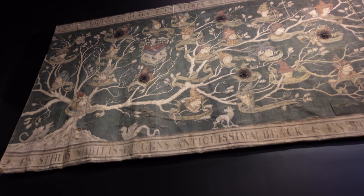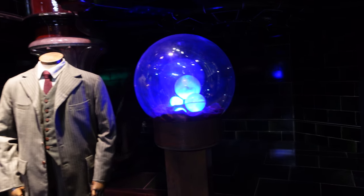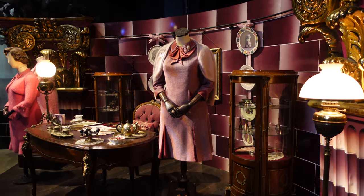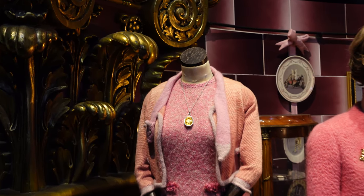The Black family. And their tapestry is huge. The scale of it. They have the prophecy orbs over there. Wow. You can see Umbridge wearing Slytherin's locket in one of these outfits.